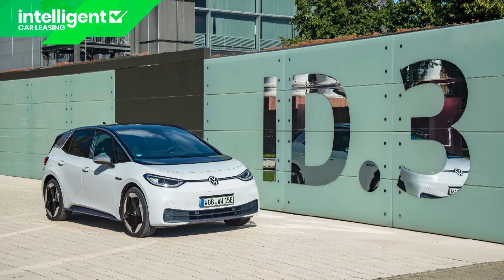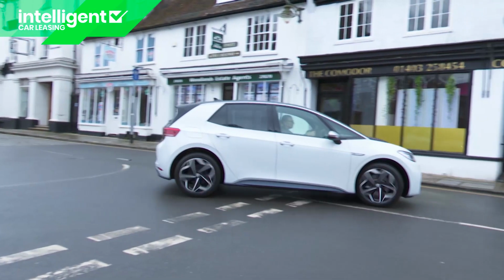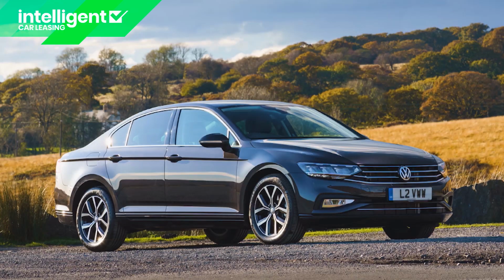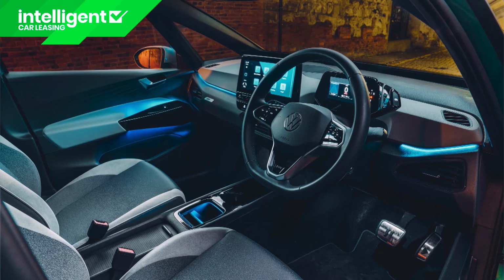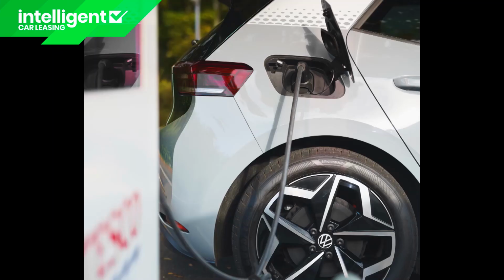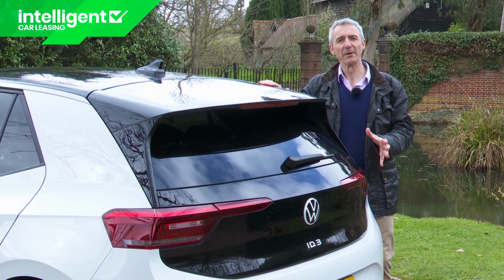The first offering though is this ID.3, a Golf-sized hatch with a city car style turning circle and Passat-sized interior space, incorporating technology that aims to make you think again if you haven't yet considered a switch to electric motoring. So this car is an automotive statement and also a political one.